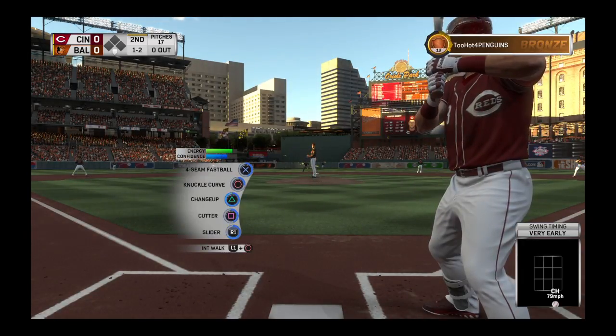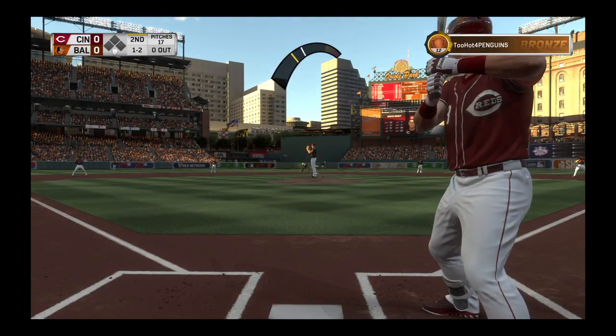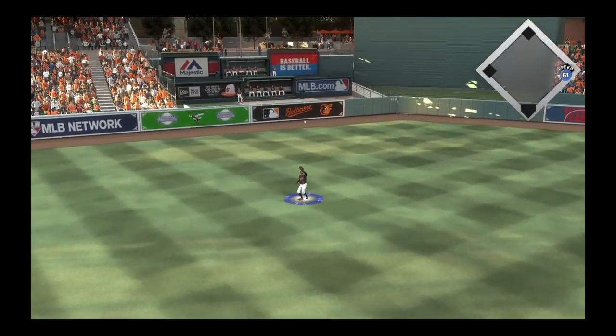Keeping it down here as it's 1-2. A ball and 2 strikes. Here's the pitch. High fly ball out to straightaway center. Jones is under it. 1 out.